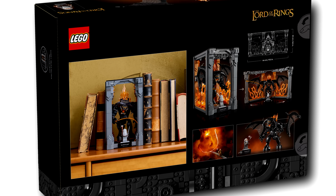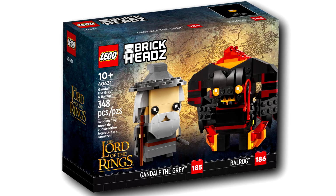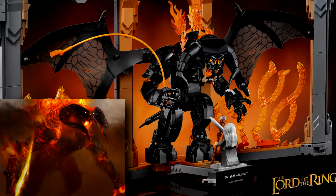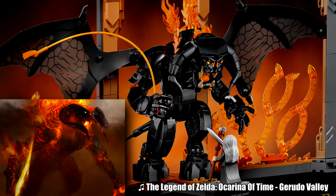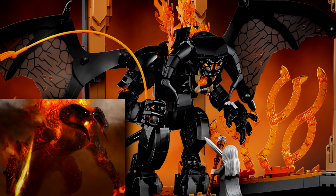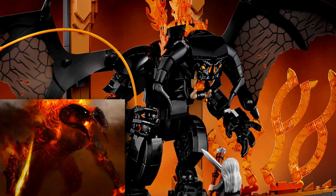This is a set that would have been great just as a buildable Balrog, and I'm not talking about Brickheadz style, which we did get before. The buildable Balrog here looks undersized and wonky at points, especially with the most important part of the figure probably, which would be the face there. Yes, I'm glad that they don't use stickers here, but this looks off in the positioning of the eyes and how long that face looks.